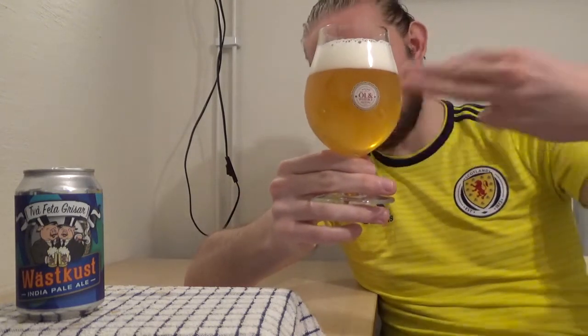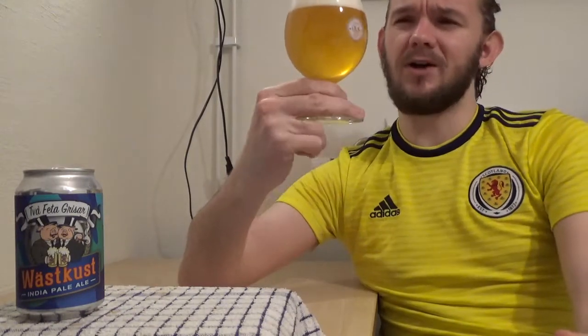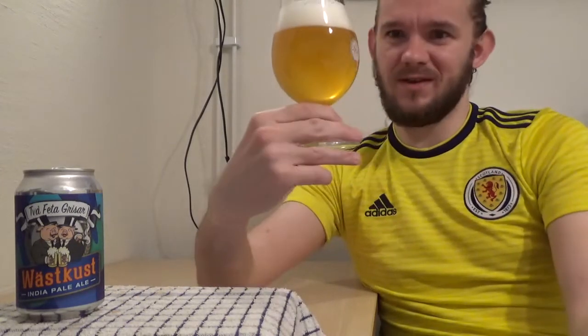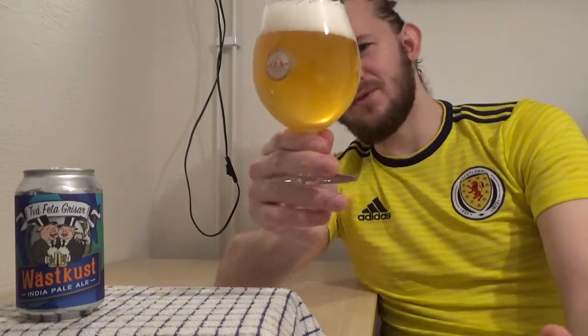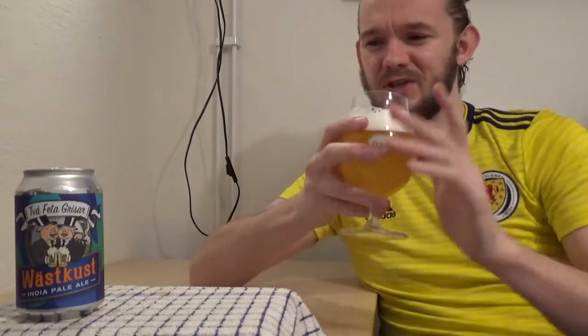If I put my fingers behind the glass, you can see there is a degree of transparency to this one, but it has a little bit of haze to it. But it's definitely a haze more akin to the West Coast IPAs rather than the New England ones. The haze for days, as the English beer tubers like to call them. But yeah, really nice looking beer, this one. So let's take a closer look at the aroma and just see how we get on.